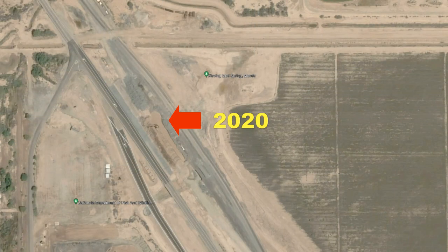In 2020, it can be seen that the geyser moved a little bit more to the southwest, and the preliminary detour for Highway 111 can be seen. Since 2020, the length of the Highway 111 detour has been increased.